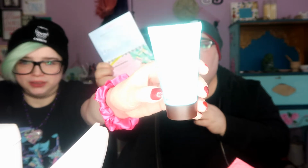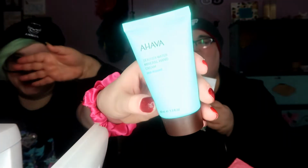The Ahava Sea Kissed Mineral Hand Cream. I read criminal hand cream. It's criminal. The full size is $24. That's just a sample. The full size version is 100 milliliters. That doesn't tell me the price of it, but that's fine. This is what it looks like. Just a regular blue bottle. It says it works wonders on dry heels, too. Don't put hand cream on your lips.